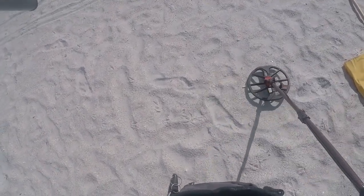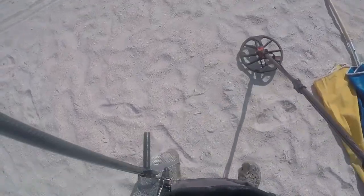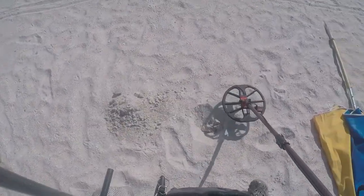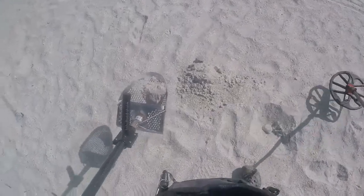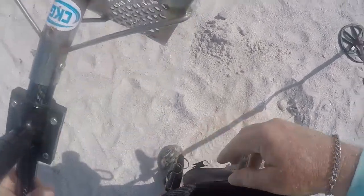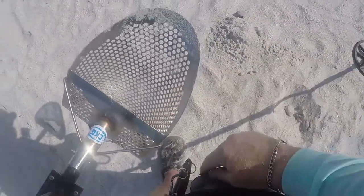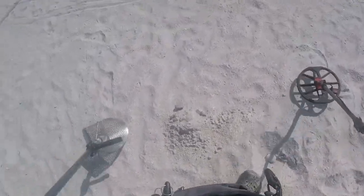Okay, getting all kinds of signals. High 20s, piercing tone. Hold on. I see a quarter, I think. I hear it. I see it, and it's a nickel. It rang up real high, like a quarter. Oh, that's why. A nickel and two quarters in one scoop. That's awesome. That's why it was ringing up so weird.